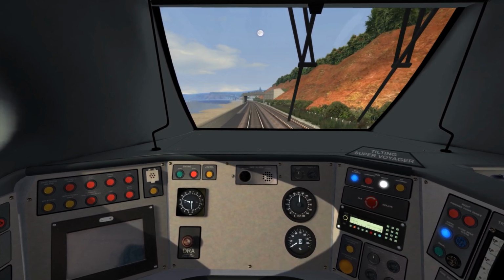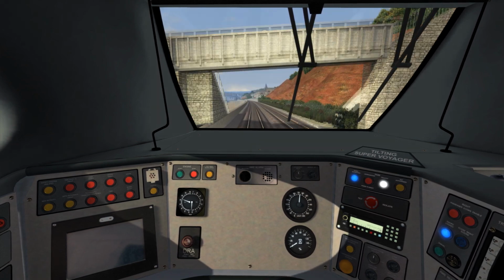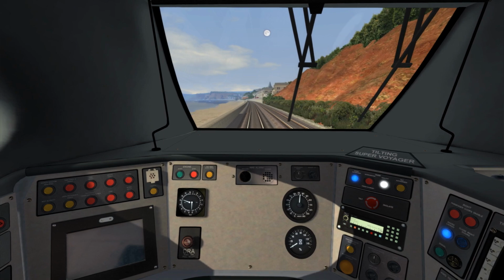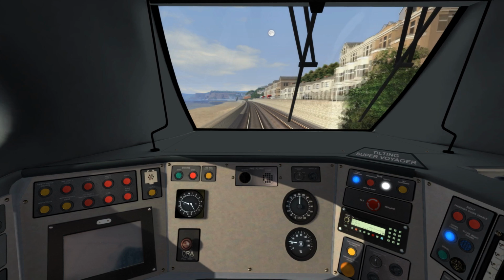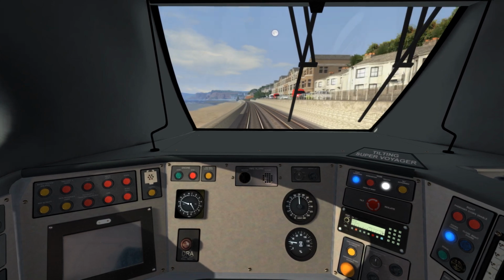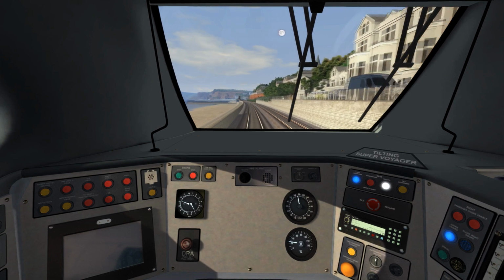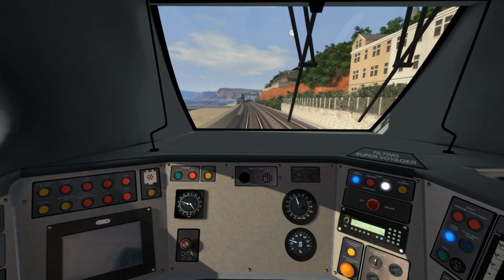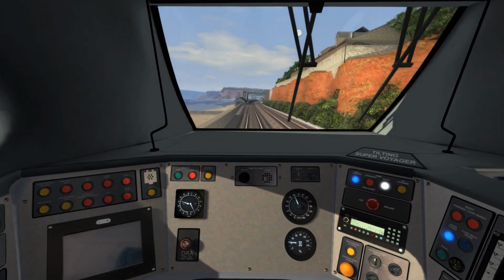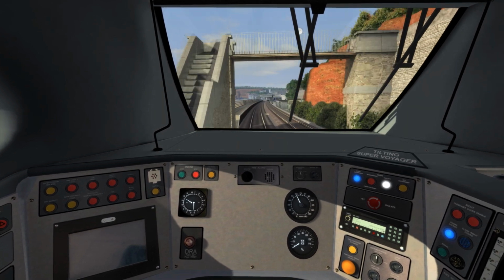The power handle is now in idle, and at this overbridge just here we've got half a mile to go to the upcoming 60, so I'm going to apply the brakes in a moment. I've now got the brakes on to slow us down gently to 60 miles per hour. We're currently running along the Dawlish seawall, a part of which actually collapsed a few years ago and had to be extensively repaired due to some very stormy weather in this part of England. We're now passing Dawlish Station.